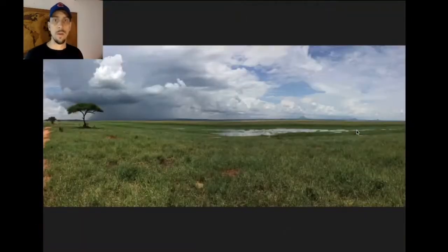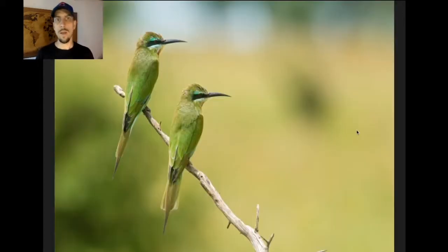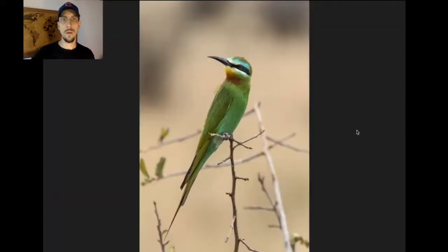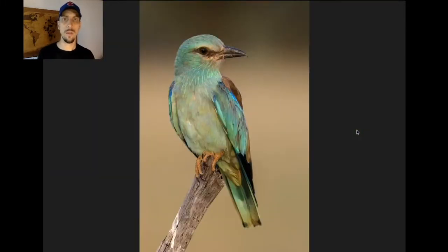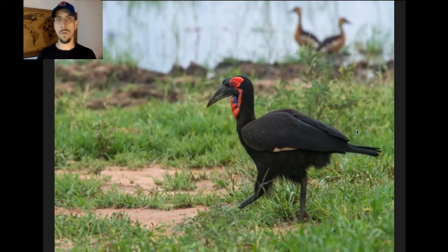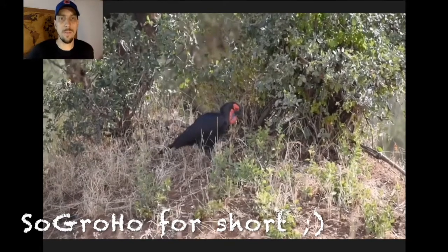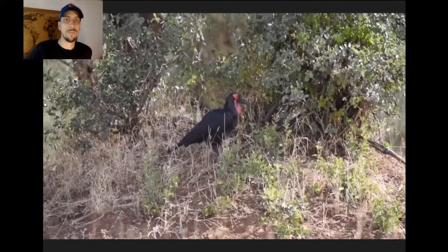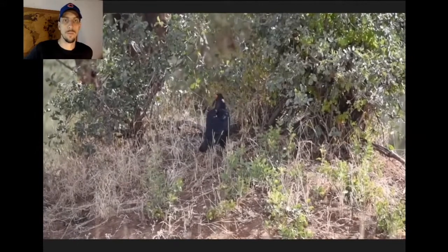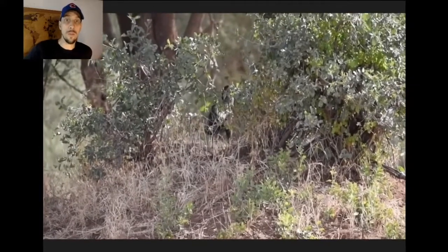Here's the swamp. A great place for some water birds like saddle-billed stork. Often lots of migrating Eurasian birds like blue-cheeked bee-eater. And sometimes there's thousands of European rollers moving through. The edges of the swamp are a really good place to see southern ground hornbill. This is what they sound like. These guys make up their own bird family with only two members, the ground hornbills.